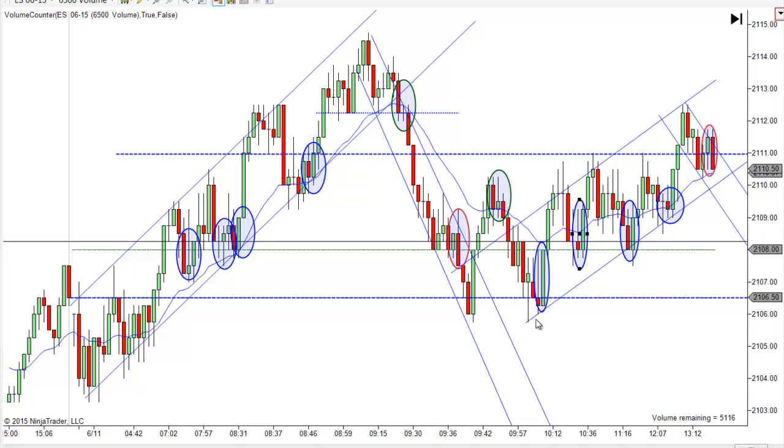Second entry long, right off that. That confirms this trend line. There's your first two swings. That confirms it. Go long there and be ready to exit here if you have to, and you did.